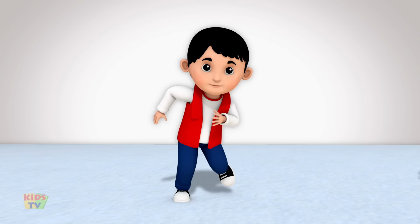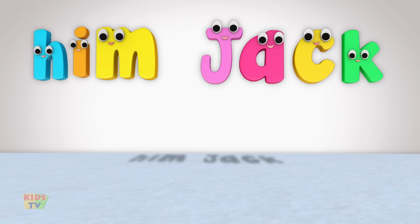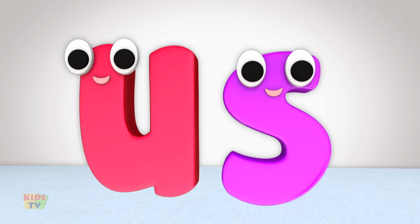Jack is friends with Johnny. Jack is friends with him. So him is a pronoun used in place of a noun. The people are looking at kids and Bob. They are looking at us. So us and they are pronouns all the way.